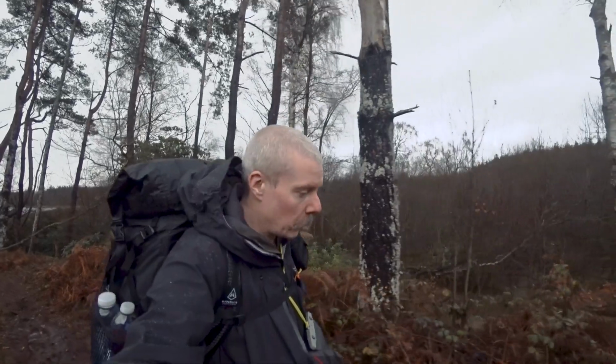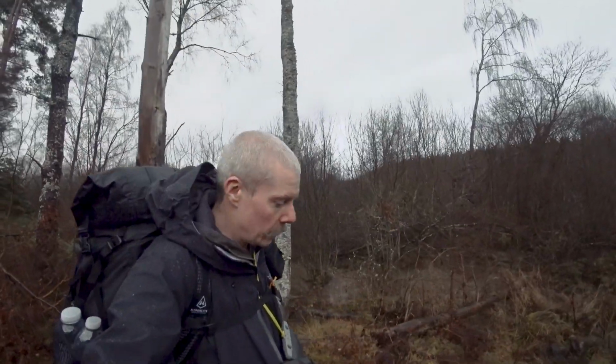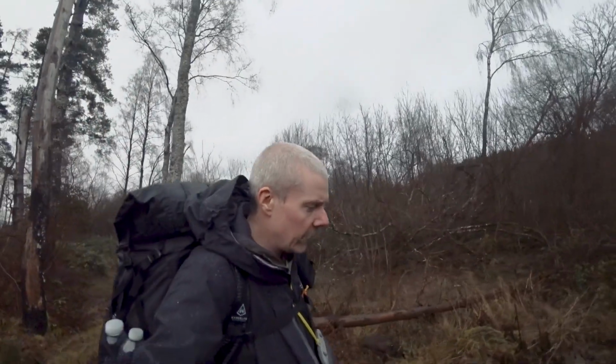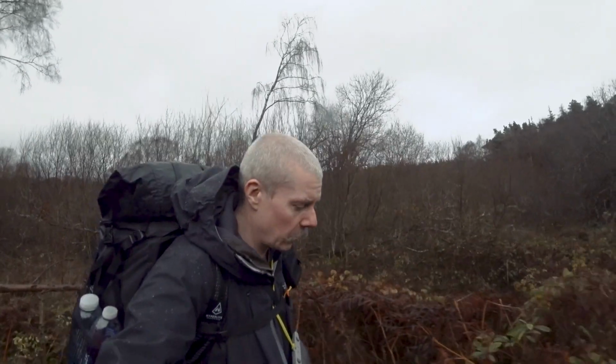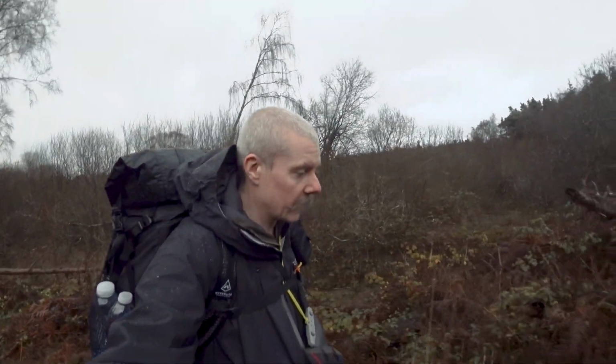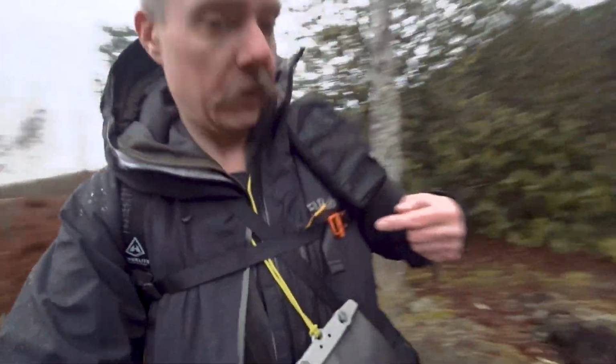And it's probably going to be dark by the time I get back, so I'm testing my new winter backpack. So I've literally got everything, including like 3 or 4 days worth of food, tent, sleeping bag, spare clothes, the lot, everything. This is a new rain jacket as well. It's a Rab.